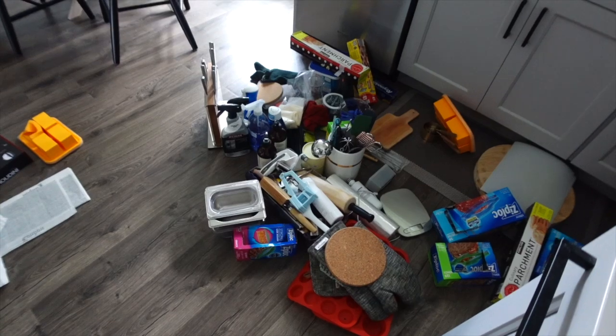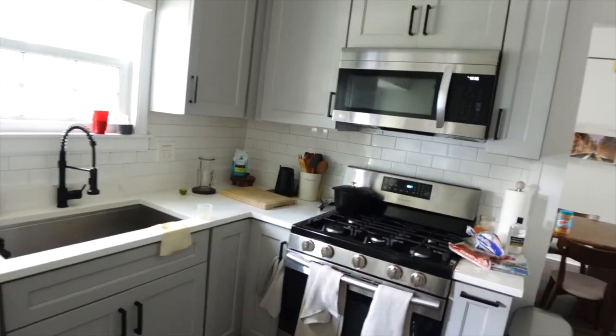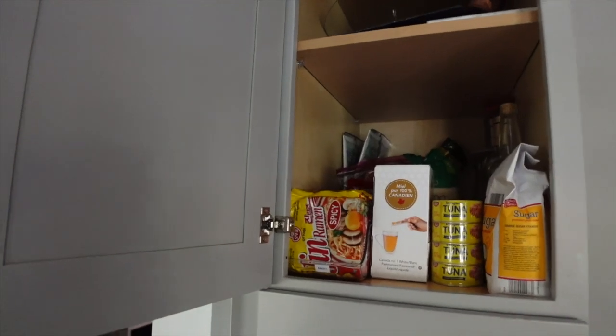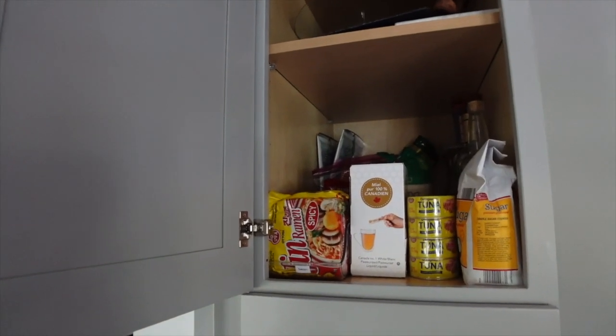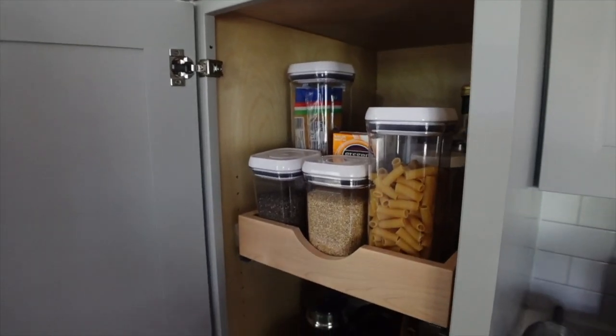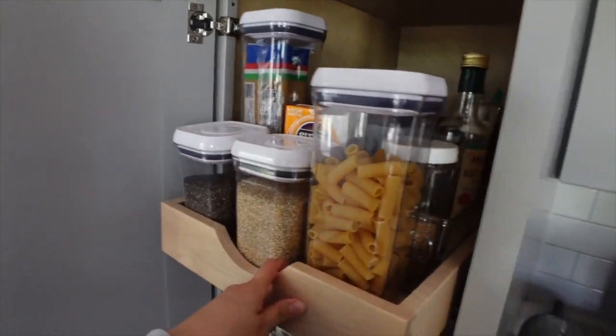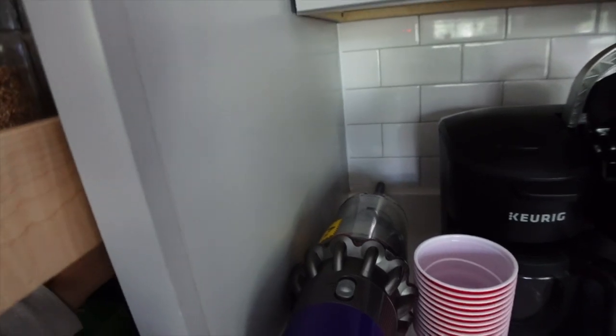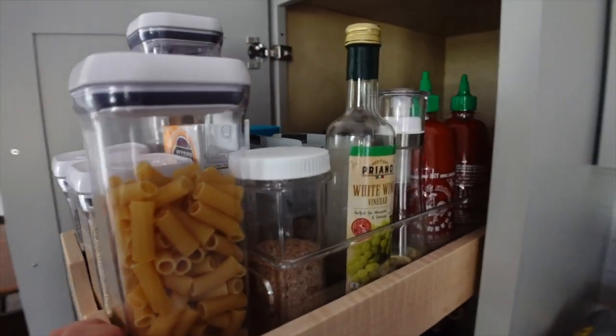I would say 70% of the cleaning is done. So let me give you a check in the middle because you guys are probably bored seeing me do everything. I have a lot of my pantry things that I use more often. And here we have my greens. Okay, I guess this is a bit low, but anyways.